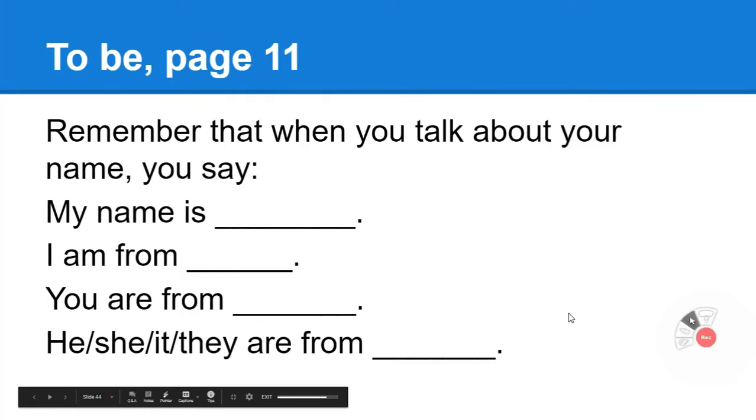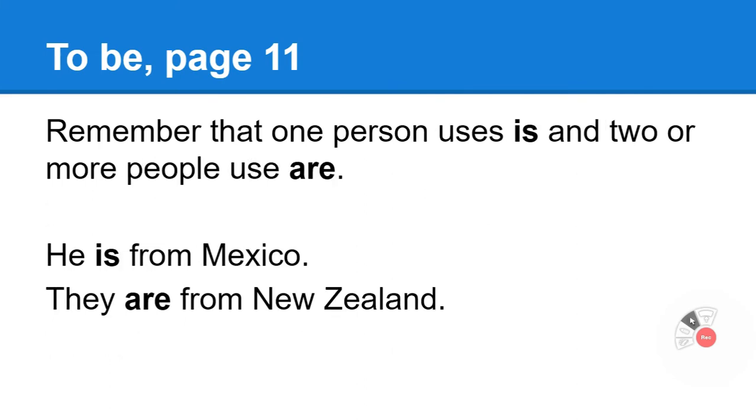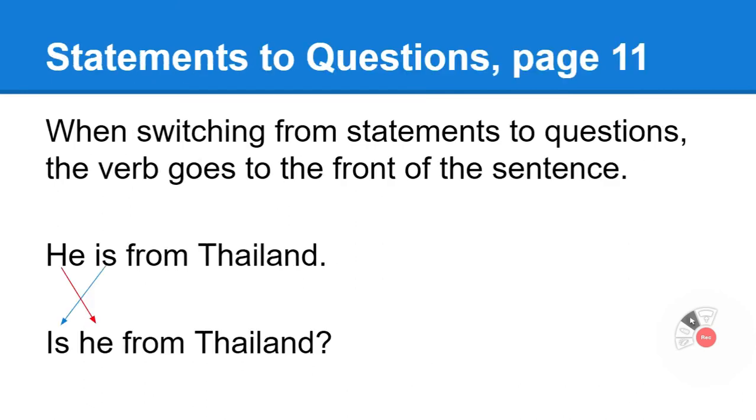Remember that when you talk about your name, you say, my name is, I am from, and you are from, and he, she, it, and they are from. Remember that one person is, two people are. He is from Mexico, they are from New Zealand. When switching from statements to questions, a verb goes at the front of the sentence. He is from Thailand. Is he from Thailand? Unit 2.